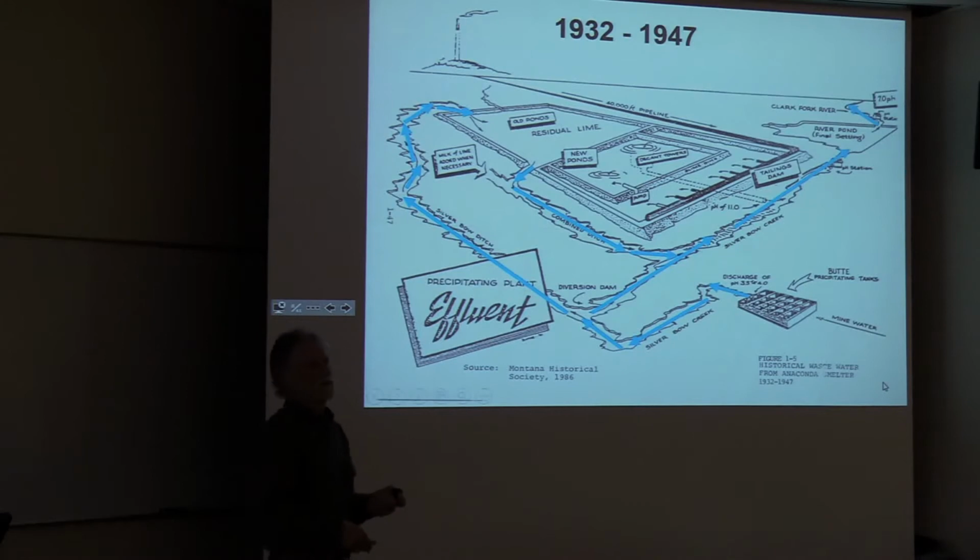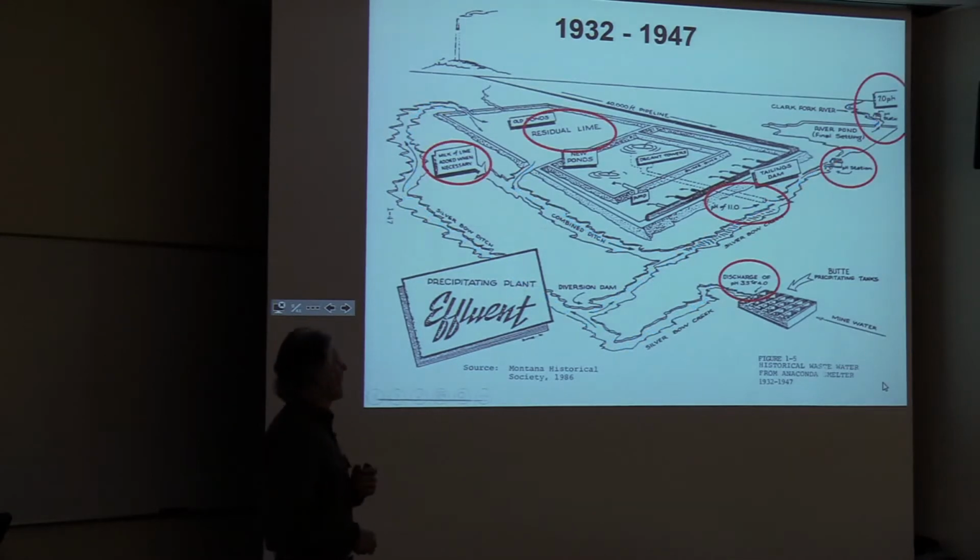So one of the things they were doing in all of this is they were controlling pH, right? So everywhere I have a circle, it has to do with either adding lime or looking at what the pH was, so that they could start here with a pH of 3.5 to 4, but after leaving the ponds, they were going to make sure that it was a pH of 7.